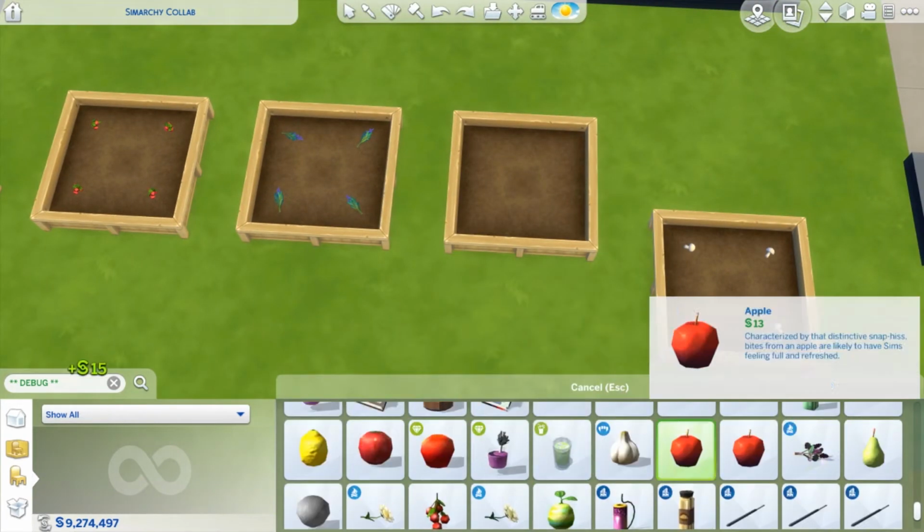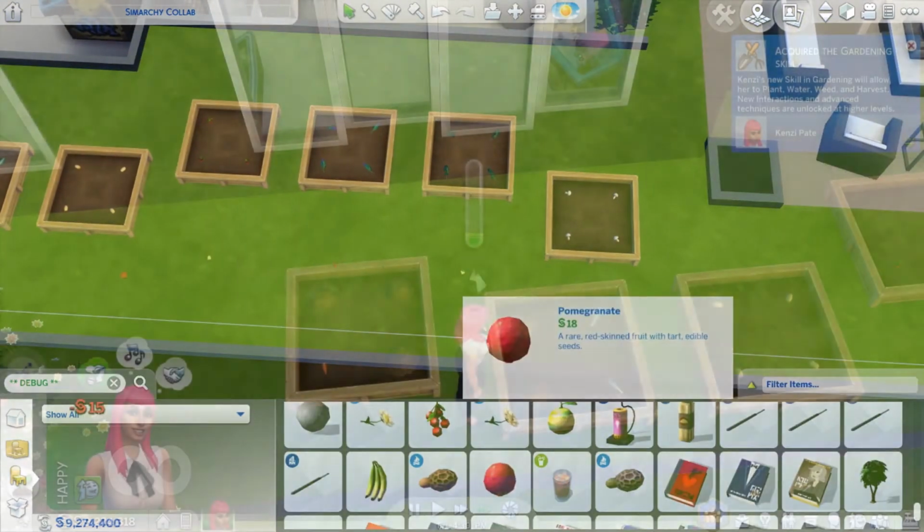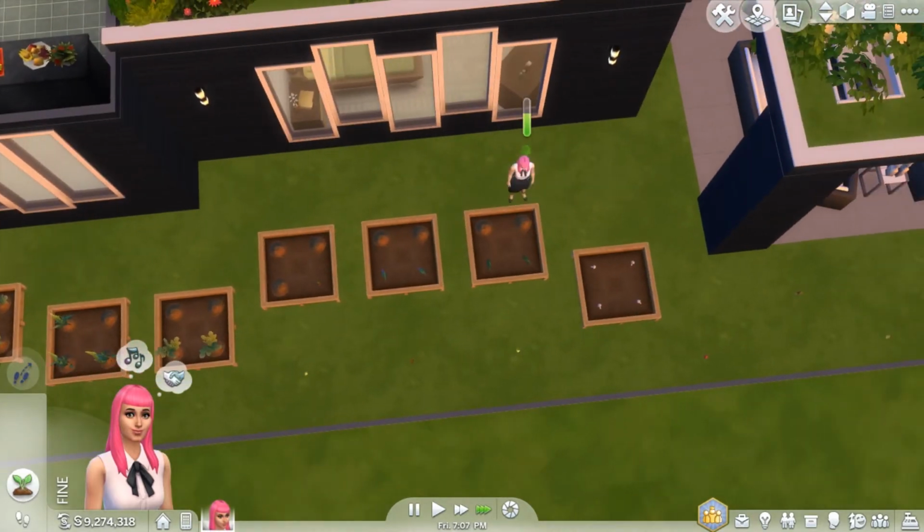So I can talk about the build a little bit more, since I kind of went off on that tangent that wasn't really a tangent. Anyway, screenshots, let's talk about these.